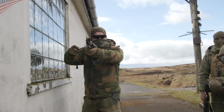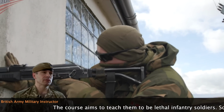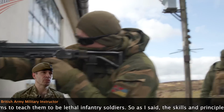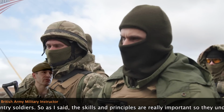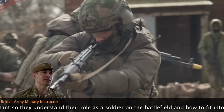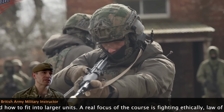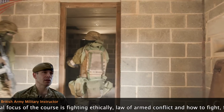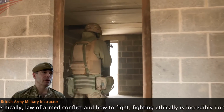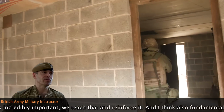The course aims to teach them to be lethal infantry soldiers. So, as I said, the skills and principles are really important so they understand their role as a soldier on the battlefield, how to fit into larger units. A real focus of the course is fighting ethically, law of armed conflict, and how to fight a war ethically is incredibly important. We teach that and reinforce it.